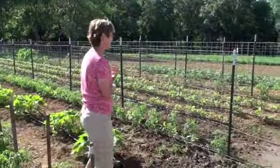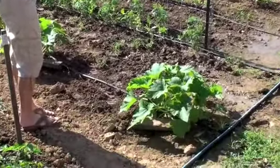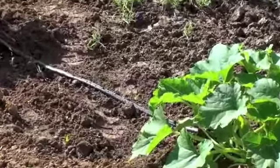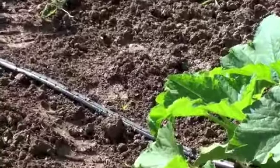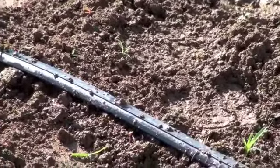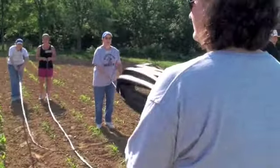This is an irrigation system that we started using a couple, 3 years ago. It's a low flow system, and it's a lot more efficient using your water because it puts the water right to the roots, versus using a sprinkler, because you're going to lose a lot through evaporation using a sprinkler. I'm in a big mess already.